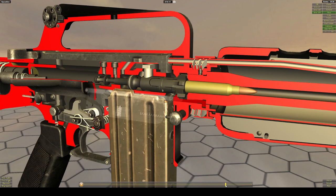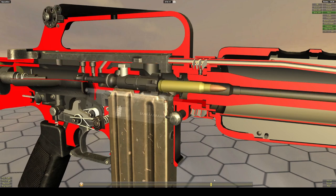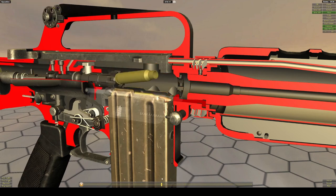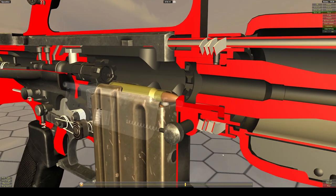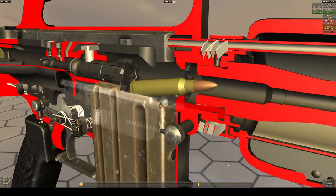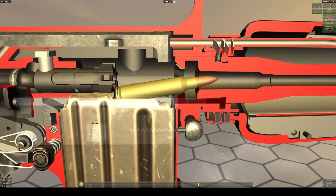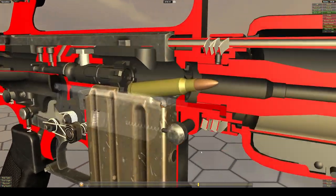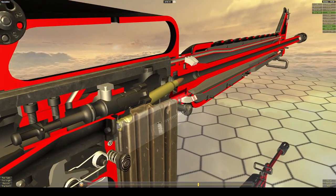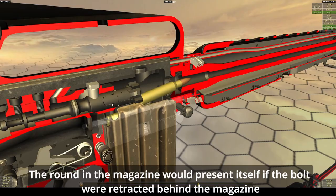So right here we've got the whole cycle of operations. It's basically just one round being fired, and so I can control exactly what's going on here. We're focused on the feeding part, so we're just going to go from right here forward. Right here, obviously the round's being fed. It does not have positive control over the rim, that is, the extractor does not have positive control over the rim. So we're going to go forward, it's out of the magazine, and right here, still we don't have positive control of the rim, the extractor is nowhere near it, and if you were to retract the bolt here, you would be going and feeding a new round, because the bolt would pick up this round if it were to retract rearward.